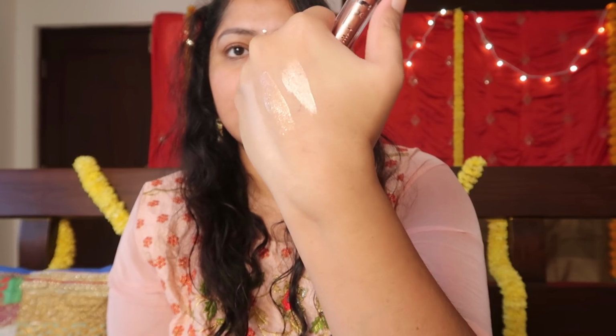I'm not sure what shade this is. It's Shells and Whistles. Again, it's like a copperish shade, so it looks very beautiful. It doesn't have glitter, so these are perfect for the wedding season. I wanted to get some of these eyeshadows for the wedding season.